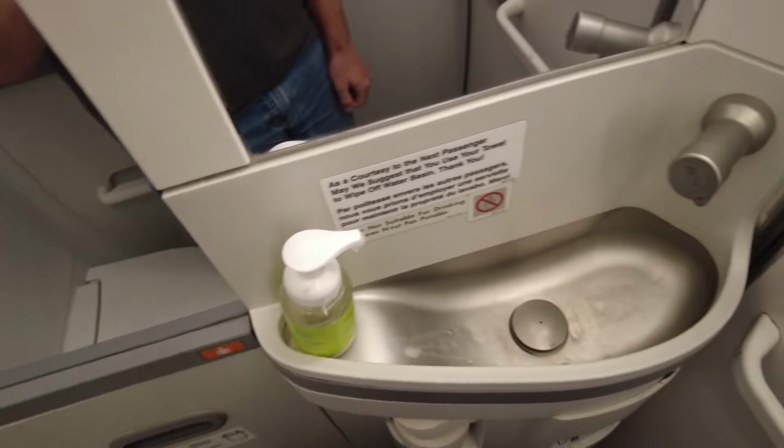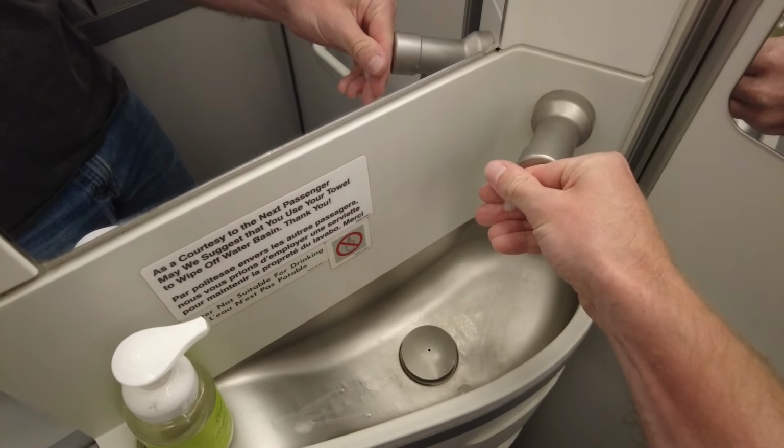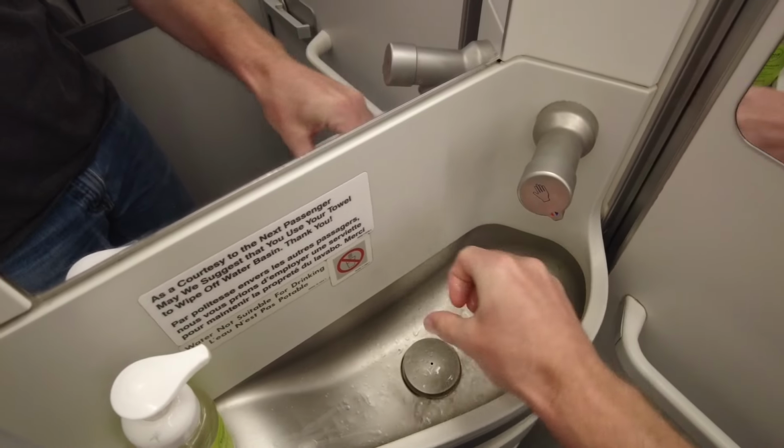And here's a look at one of the rear lavatories on board. It's pretty small, with an equally small sink, but it was clean and tidy.